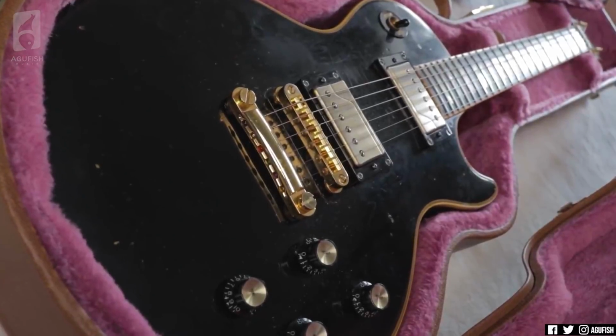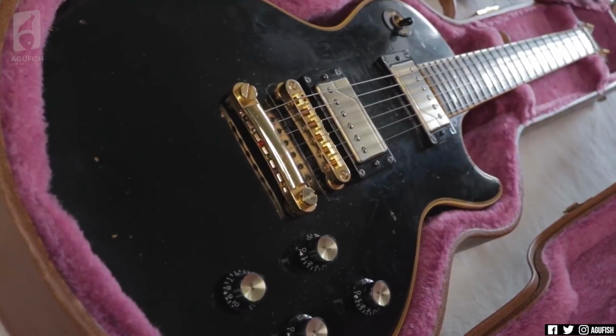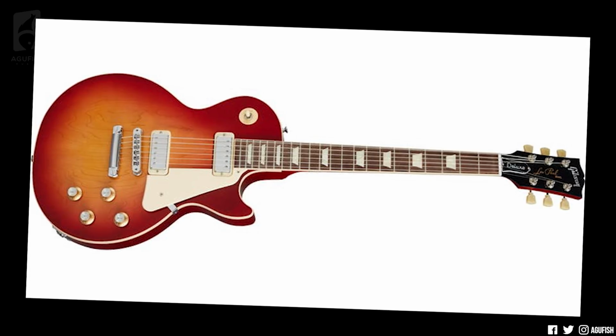I love Les Pauls, and was just excited for more people to experience the magic of the 70s version, which is often so underappreciated. That's putting it lightly. People crap on Norlins all the time. And what they've done is, it looks like a 70s Les Paul at first glance, but it's really more of a 50s reskin with mini humbuckers. And that's still cool. It's just not a 70s Les Paul. I'm starting to sound a bit like old man yelling at cloud.